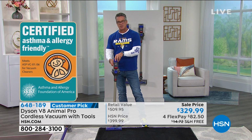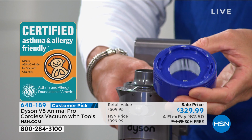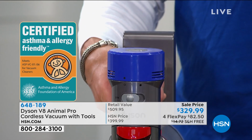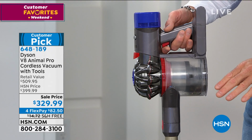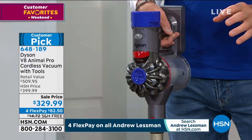Maintaining this, and here's what Gemma just showed you. Here's the filter that's right at the top of it, and you can see there's the little HEPA filter built right inside. You pop that out, and you just give it a rinse, and then that just goes right back on top, and the other filter is right there. Everything is within your hands. You have a nice size canister bin here, so you're not going to have to worry about emptying this all the time. As I said before, the assortment of tools is ridiculous.